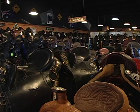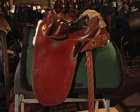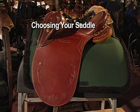Down Under Saddle Supply carries over 30 different styles of saddles, many of them available either with or without horn. With this many choices, how do you decide which saddle is right for you? When we recommend a saddle to a customer, we take into account the following issues.